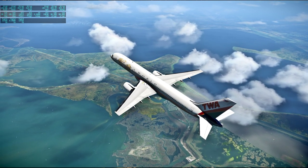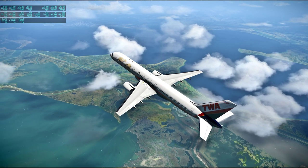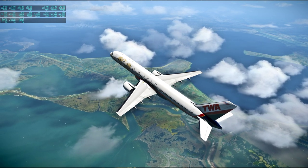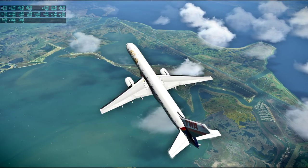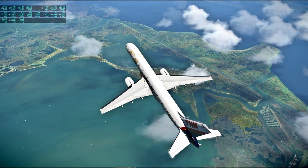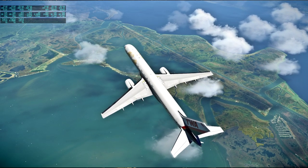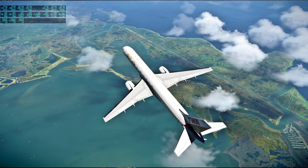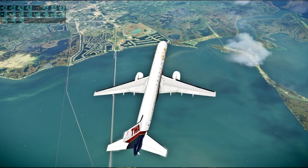So I think we can follow an interstate up, or a series of interstates. We're basically following Interstate 10 right now. I'm still doing road following here. IFR meaning I follow roads. But to our left right there is Interstate 10.